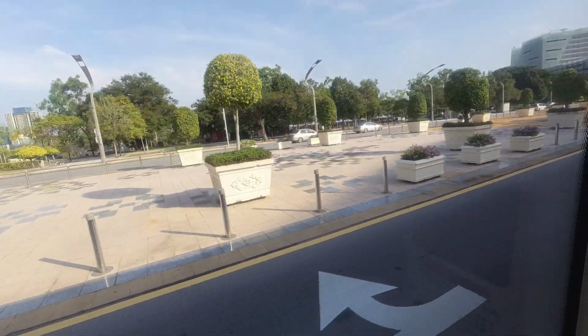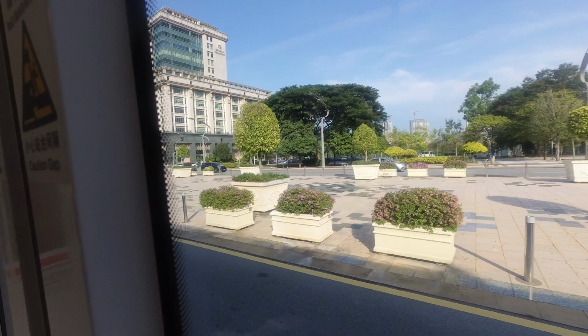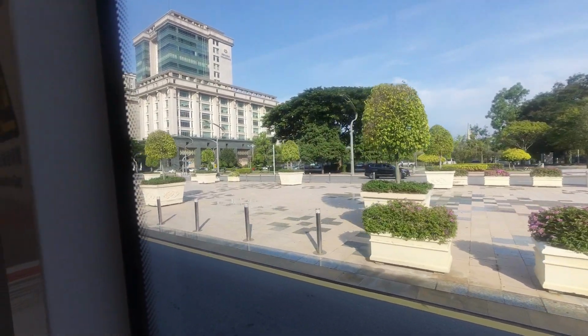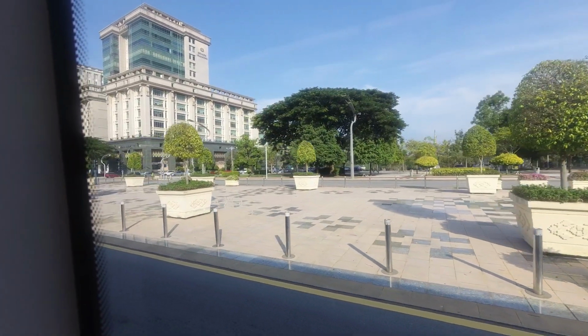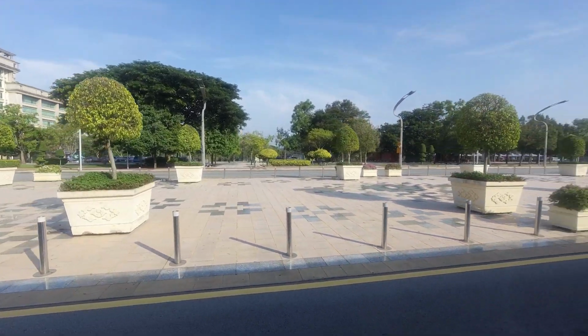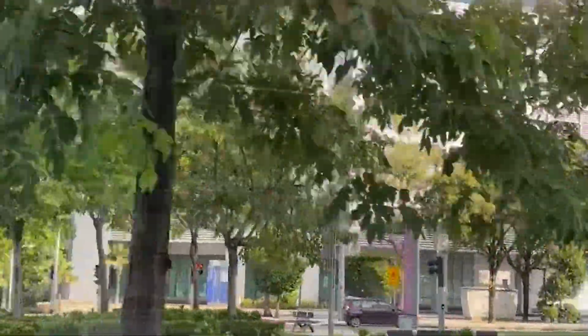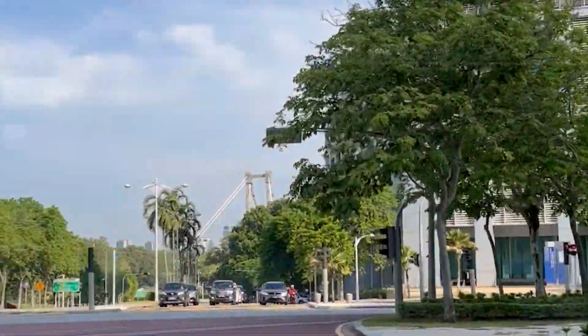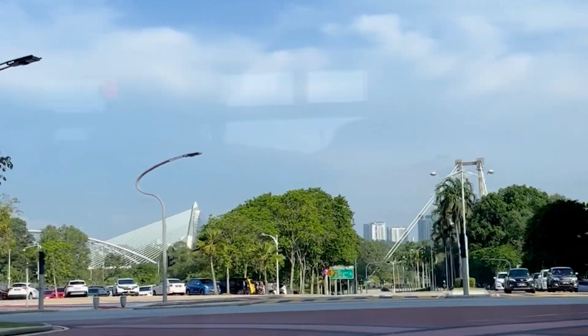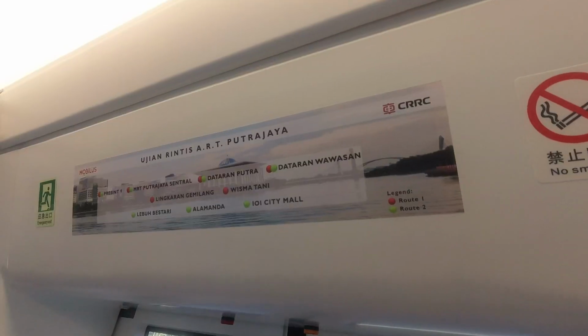Because it was still under trial, the authorities had to do feasibility studies and study how the tram would fit into and operate under realistic traffic conditions. Because it's a new vehicle on the road, some motorists might not be aware of the tram, or there could be a risk of accidents, for example a motorcyclist trying to overtake the tram. These are some of the things taken into consideration by the Perbadanan Putrajaya. So that's that. Now the next stop is Lingkaran Gemilang.